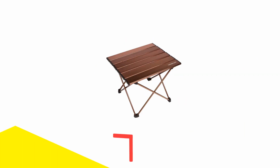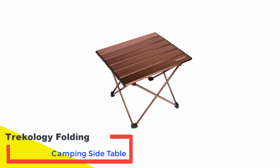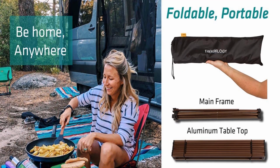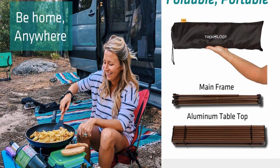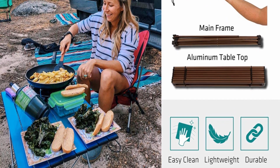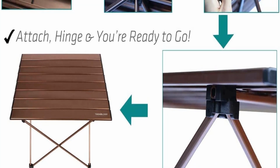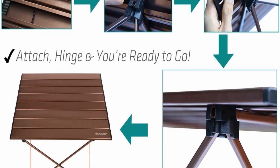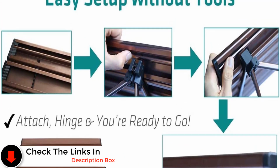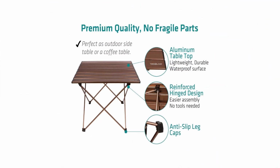Number 3, Trichology Folding Camping Side Table. If you're after something a little smaller than the previous options, then we have something for you, the Trichology Camping Side Table. This camp table features an aluminum top with a beautiful metallic coating that not only looks great but is also waterproof, durable, and folds away neatly. The frame is made of the same material and opens via reinforced hinges, so assembly only takes a few seconds. The legs are inserted into caps that are designed to be anti-slip, so they won't go popping out on you when you have a table full of treats. Available in small, medium, and large sizes, you can find the size that's right for you.